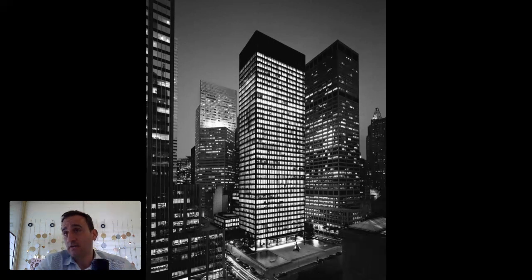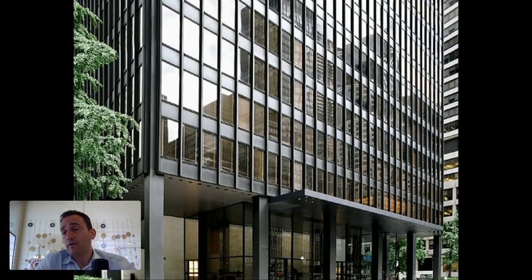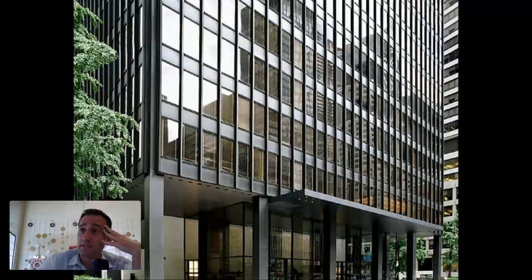City entry skyscraper. The other thing that Mies is remembered for at Seagram, although he does a similar thing at Crown Hall, which we're not going to be looking at, but if you're interested, look at Mies's Crown Hall at IIT, the Illinois Institute of Technology. Look at his Lakeshore Drive apartments in Chicago. That's another good example of his expression of structure.